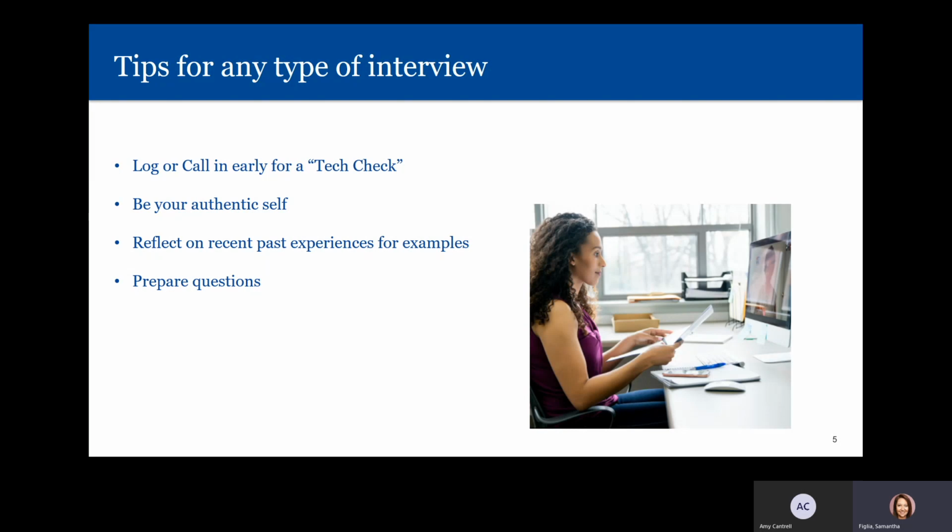And then when your hiring leader or recruiter is asking you questions, a lot of times it's important to reflect on your past experience and give examples of how you demonstrated that behavior. As we know, past behaviors and reactions and how we handle situations is a great predictor of how you will do and perform in the future. So anytime you can provide an example and an outcome of what that situation was, it really strengthens your answers for that hiring leader. And then always come prepared with questions.